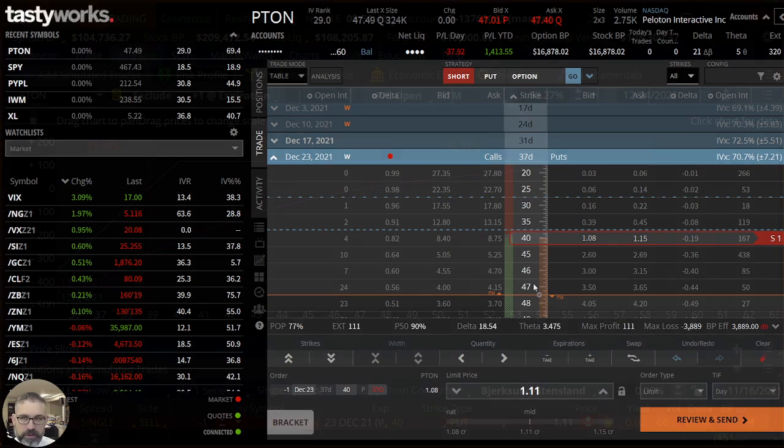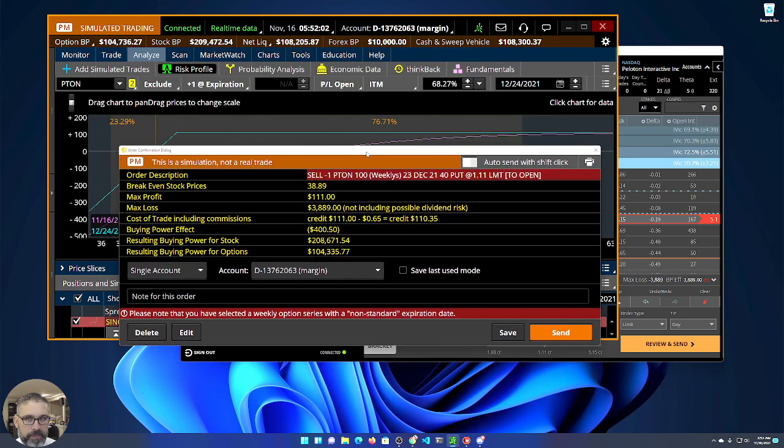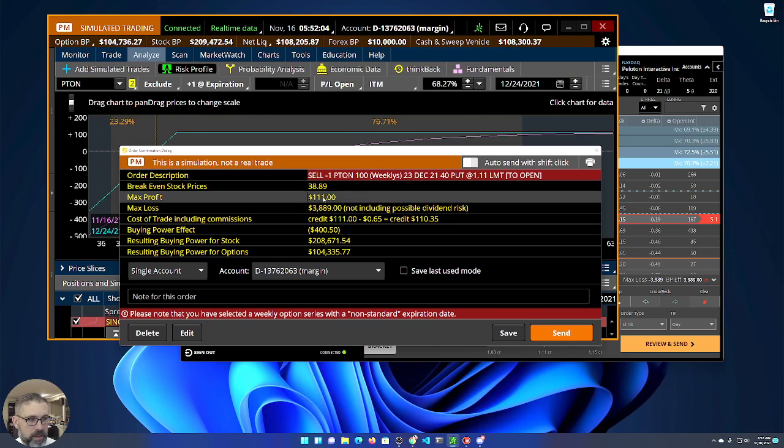So there you have it. Let's go back to Thinkorswim. And that's this trade here. Of course, because this is paper money, I'm going to right click this one, choose confirm and send. Click this button so you can see what we're looking at here, right? And we're looking at the same numbers we just saw. I'm going to go ahead and put that in my margin account.